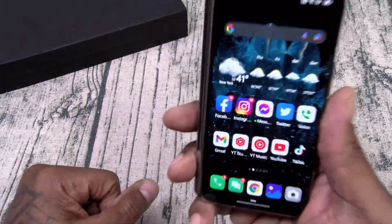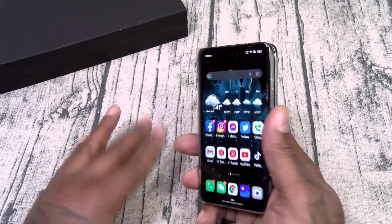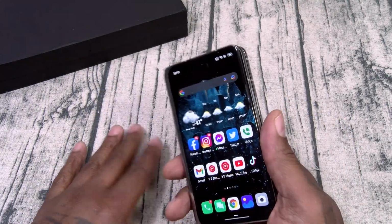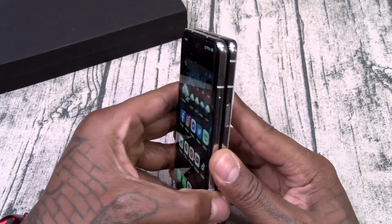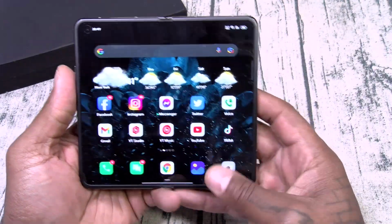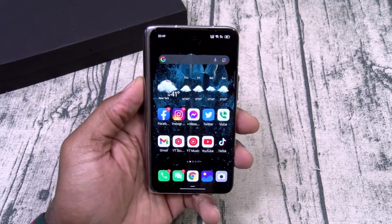Other than that, the software, the hardware, the battery life on this phone is great. The cameras are pretty good. No lag, no hiccups, no issues. Silky smooth, beautiful transitions. I love it, okay, I love it. This is a triple major go.